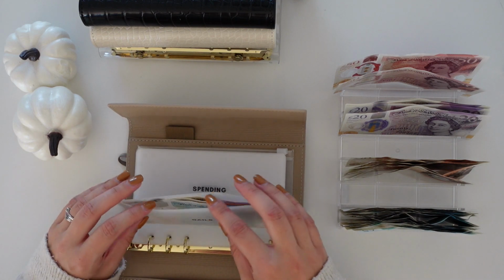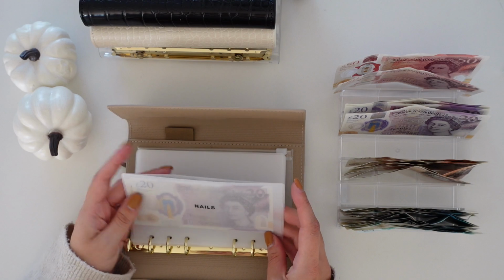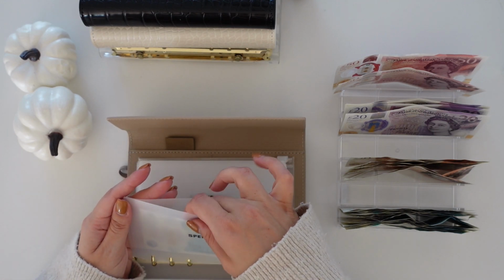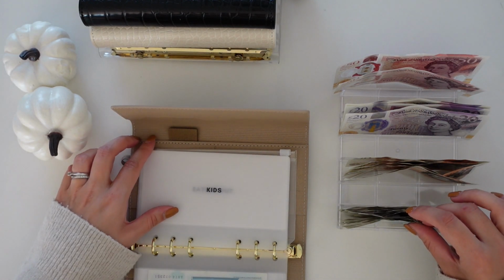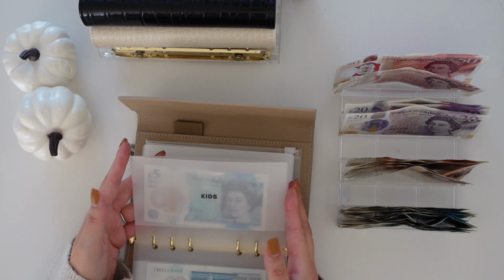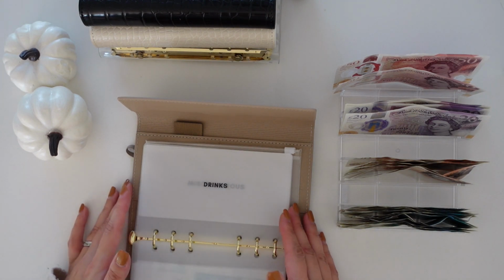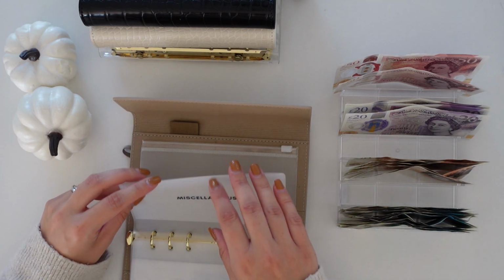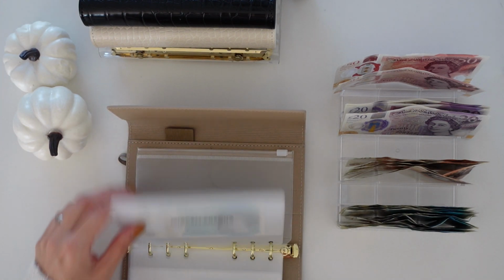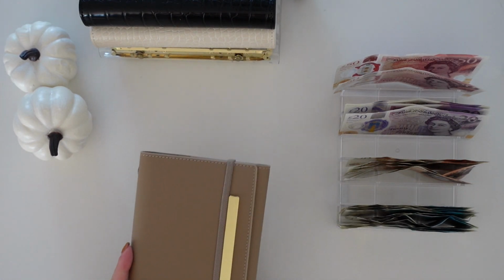So we've got my nails, that's all in there. Looks a little bit neater like that. And then for spending, I'm going to pop in £5. Then I've got the kids, and we're also going to pop £5 in there today. I feel like this is going to be a super quick cash stuffing today because obviously we have nothing really to count. And then we're going to skip eating out for this week, skip drinks for this week, but we are going to pop £5 into miscellaneous. And that is everything done for my day-to-day binder and wallet. And pop that aside.